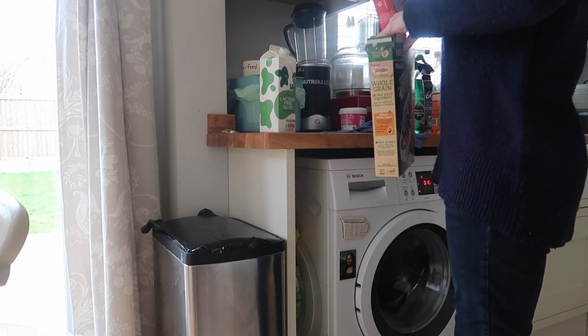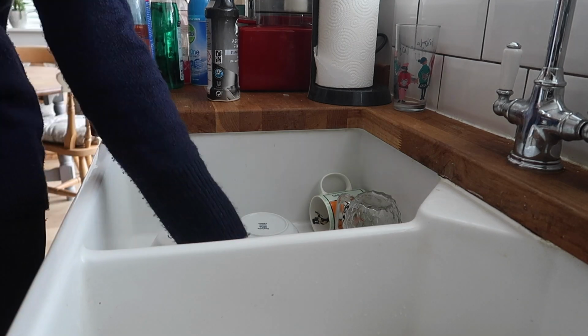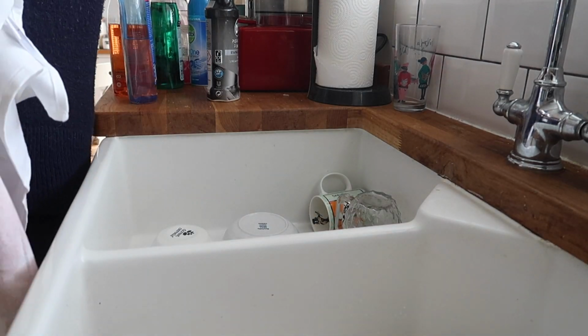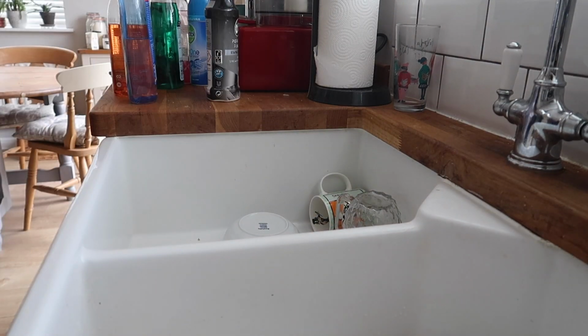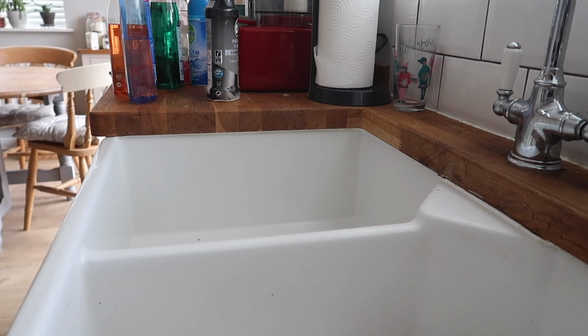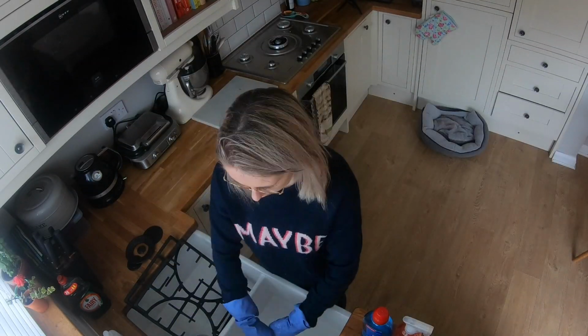I also just put some of our recycling away, ready to be taken out. And then, as I said, I had a bit more washing up to clean, so I just put that away. Always have to wipe it a bit, even though it's left to dry. It always seems to still be a little bit wet, which is kind of annoying, but whatever. It's always the way, isn't it? And then my first proper cleaning job, I'd say, was doing the hob, which is my least favourite thing.